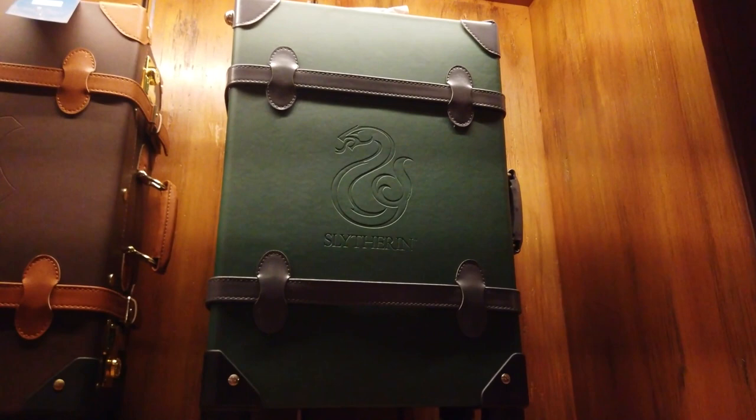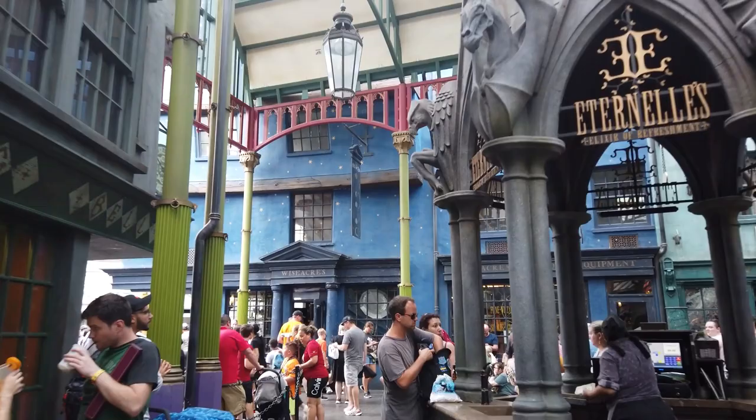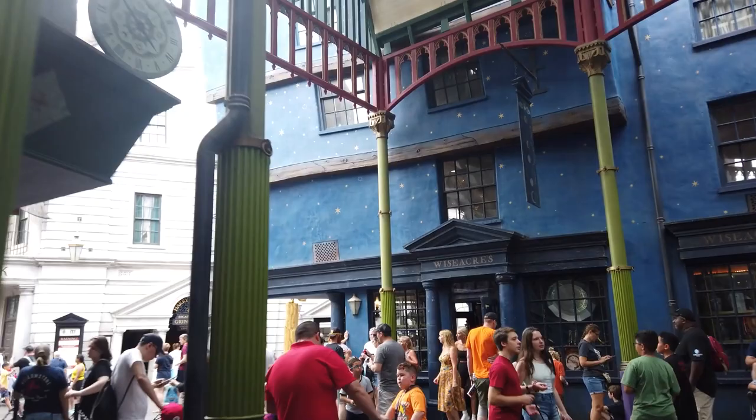No, right? Although, maybe? That's just a fun little shop that doesn't get a lot of traffic the way the others do, so check it out if you're in the Wizarding World. But now we're on to treat number 2.